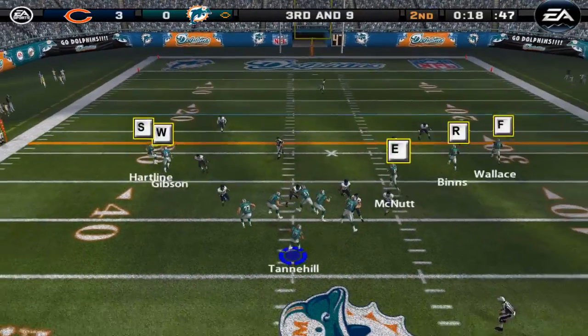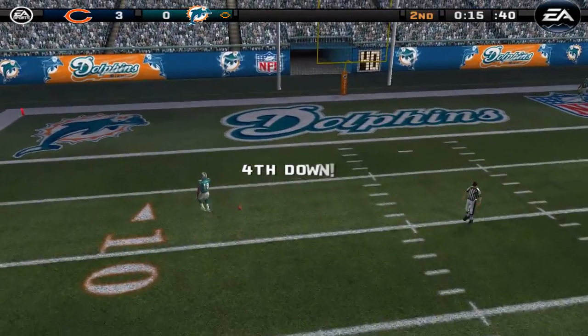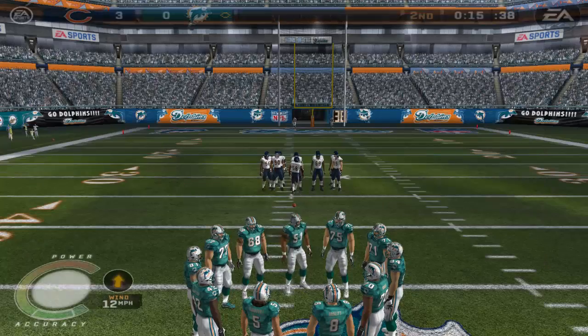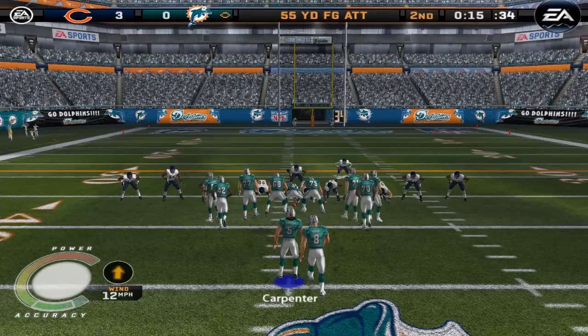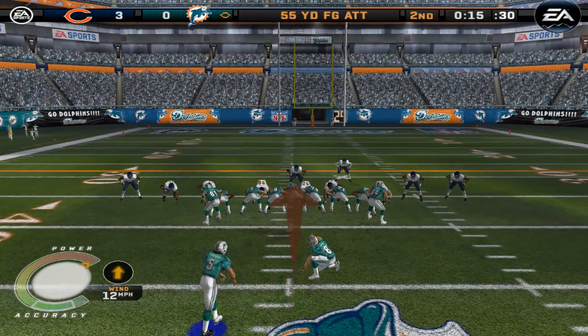Chicago comes out in their nickel package. Pressure on the run. This one falls incomplete. He appeared to feel the pressure there. So many passing attacks in the NFL rely on timing. When you can put pressure on the passer, you never give him a chance to get into a rhythm. And you force him to throw the ball before he wants to.